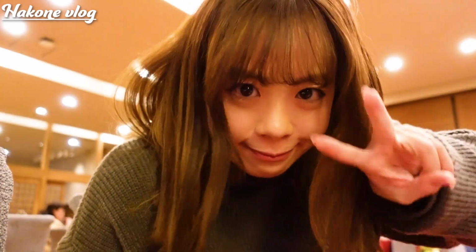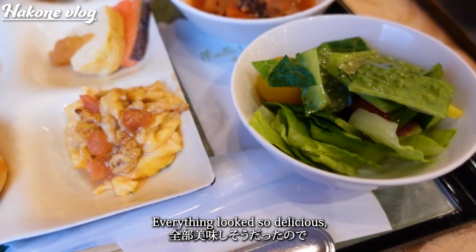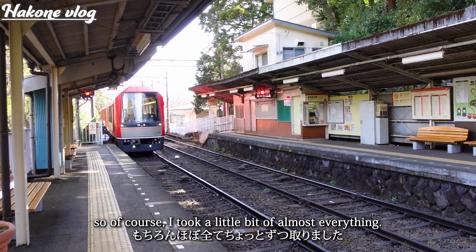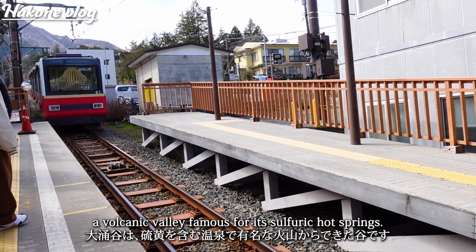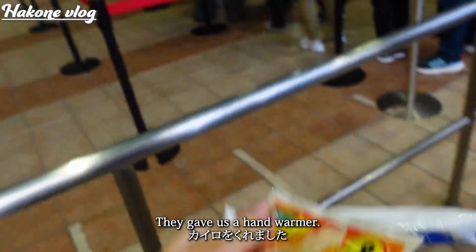The next morning, we had a buffet breakfast. Everything looked so delicious, so of course I took a little bit of almost everything. After breakfast, we took multiple trains and rode the Hakone ropeway to Owakudani, a volcanic valley famous for its sulfuric hot springs. They gave us a hand warmer.